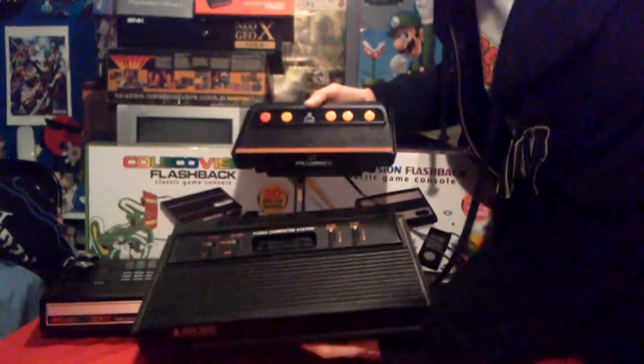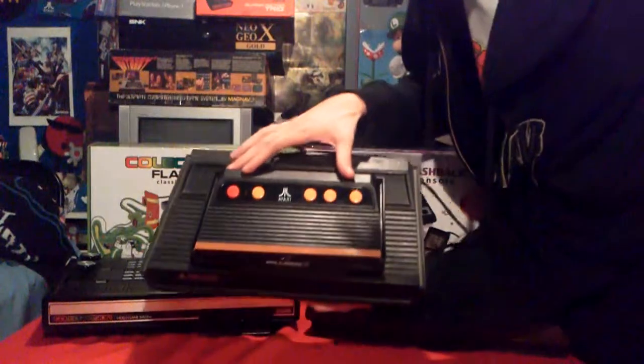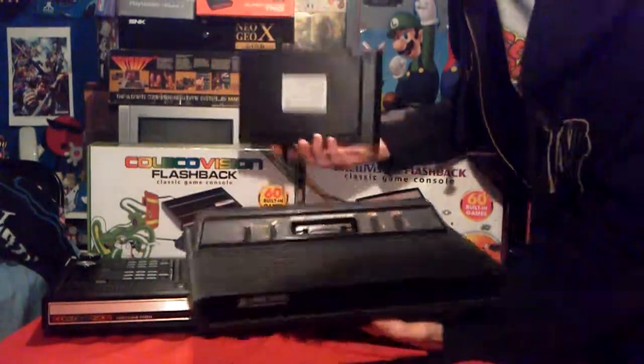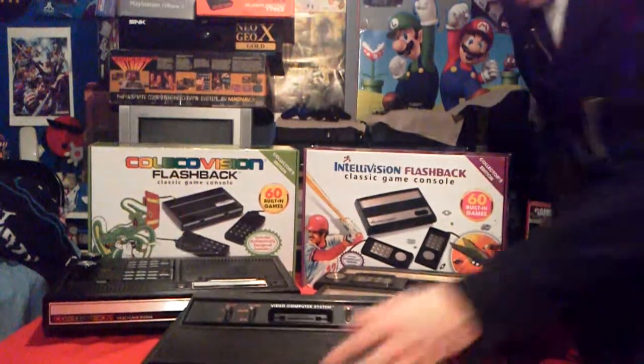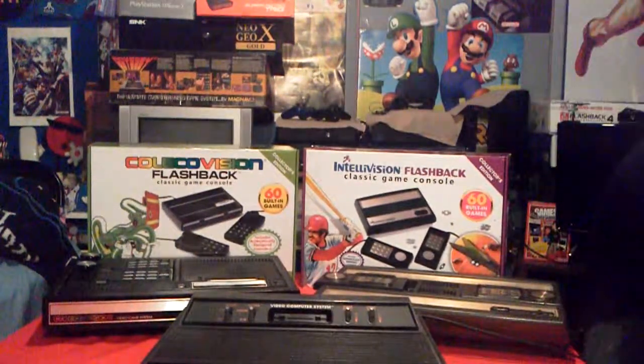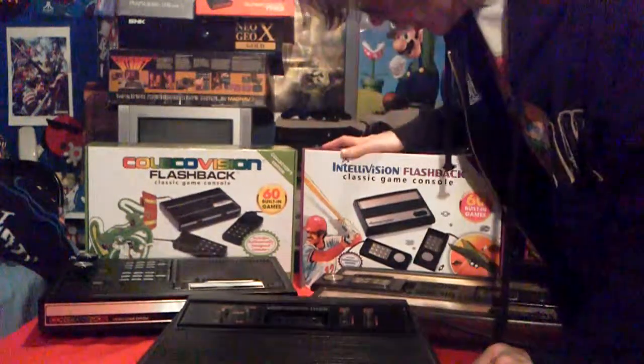So for the Switch, by the way, you can just see a nice little comparison there. Man, it's super light. All these consoles are going to be super light. So that's the Atari Flashback 5, 92 built-in games.